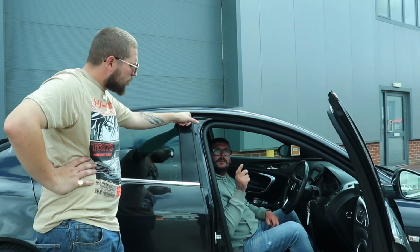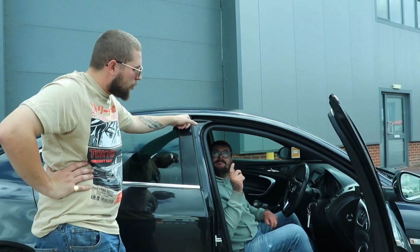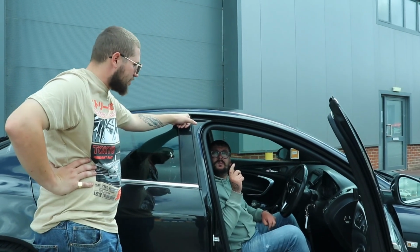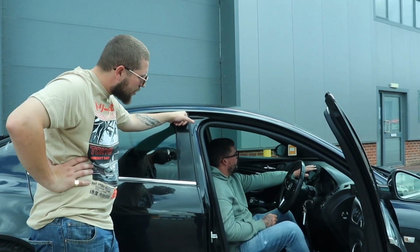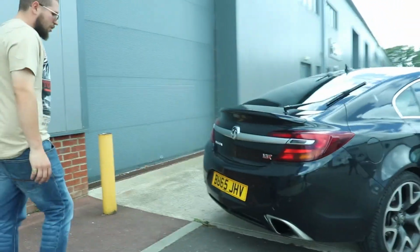Give it a go. Try Sport first. Should we do Sport or VXR? I think Sport is the one before VXR. Right, okay, give it a go. Sport mode, the dial's been changed, so let's have a look. You ready? Yeah, go on.